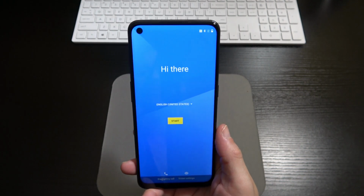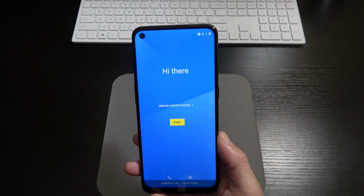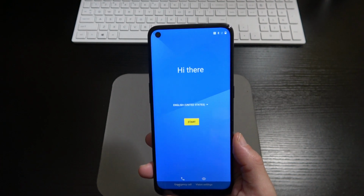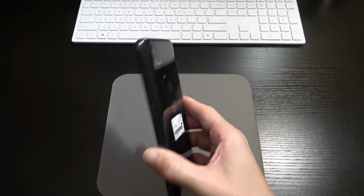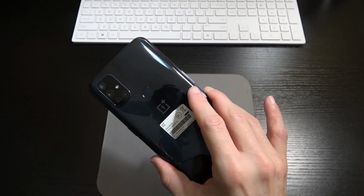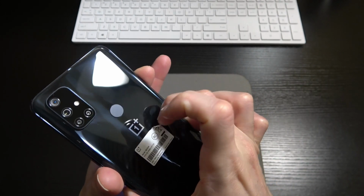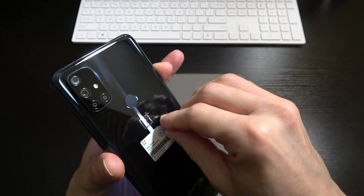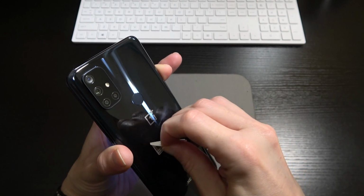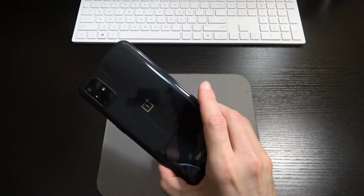Again, 6.49 inches. So, I mean, by today's standards, it's not that big, you know, pretty much the norm nowadays are phones that are like 6.5 and above, but I like the feel. I don't know. I've watched some other reviews on this device. Some people said that it's chunky and clunky. Like, I don't really get that feel. Okay, let's go ahead and get this off because this paper's bugging me. There we go. Yeah, it doesn't really feel clunky to me.